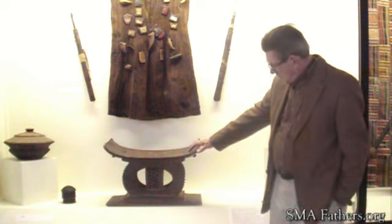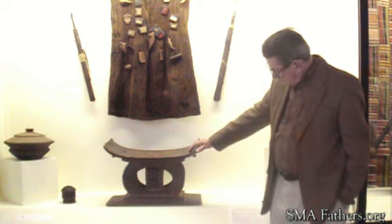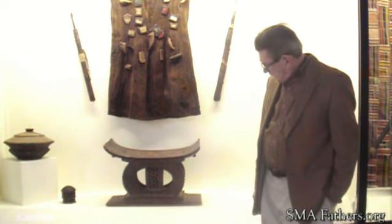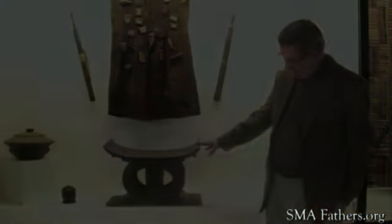I am tempted to sit on this stool so I can show you how it works, but I'm not going to, and I'll tell you why. An Ashante stool contains the soul of the man or woman who owned it. In this case, it's a man. So if I sat on it, I would be sitting on the soul of that man. A stool such as this is not in use. It's turned on its side, so an evil spirit cannot sit on it.